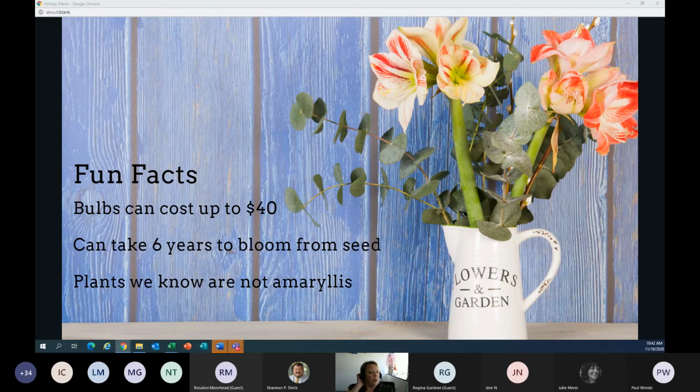Great fun facts. Super fun, but bulbs can cost up to $40. Generally I see them around 15 or 20, but I've seen them more than 40. So those huge, impressive blooms can really cost. If they are being grown from seed, they can take up to 6 years to bloom. So that's quite a long time if you're doing that experiment.